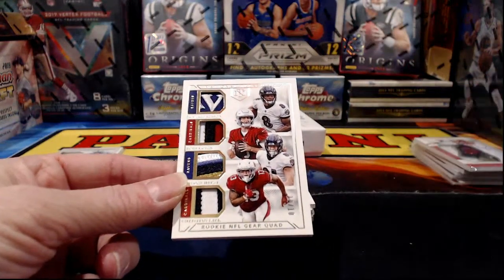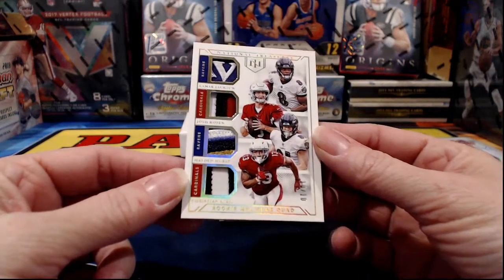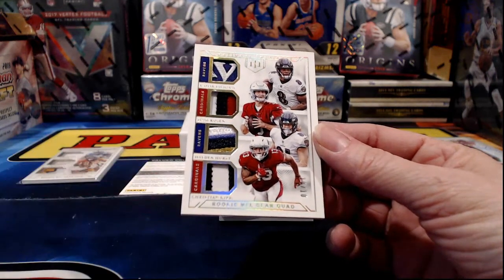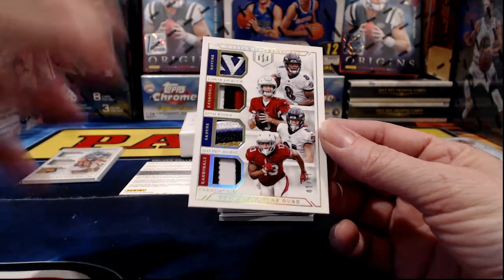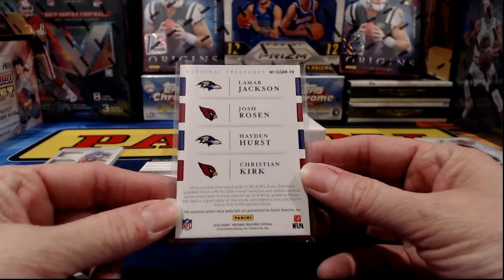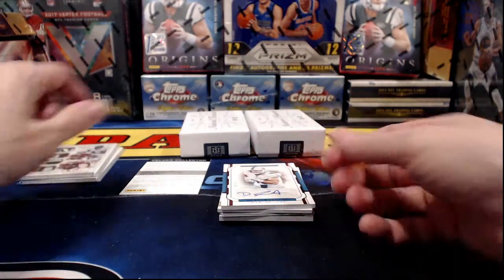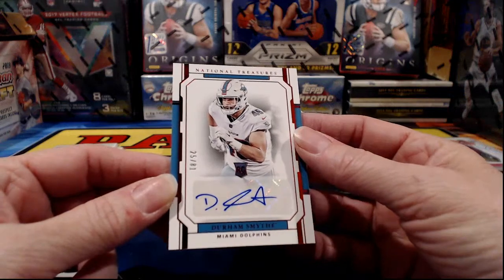Ooh, this is nice. This is numbered to 10, and look at the relics on all those. That is a pretty awesome card. It is Christian Kirk, Arizona Cardinals, Josh Rosen, Arizona Cardinals, Hayden Hurst, Ravens, Lamar Jackson, Ravens. So, yeah, nobody can own 51% of that. It's equally split. So Ravens and Cardinals will be in play for that particular card when we do random in a little bit.